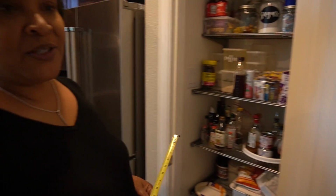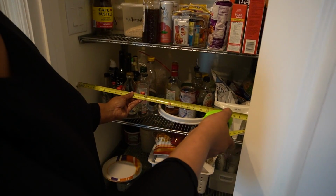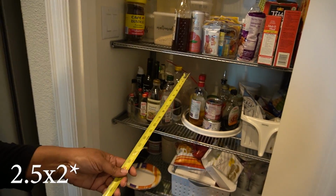Where are you going? No, I was really curious as to what size this pantry was. I remember being nervous because it's quite a bit smaller than the house that we moved from, and that was the one thing I was worried about for this house. Like, is this pantry going to hold our food? Yeah, it's like 2.5 wide. 2.5 by 2. I was almost right. It's really small.